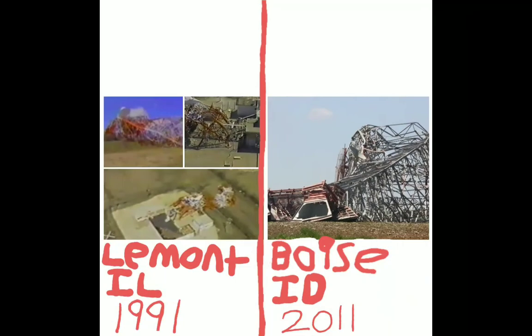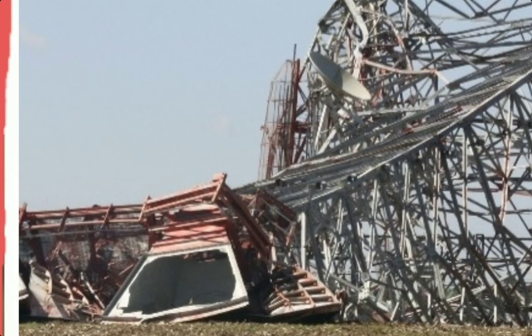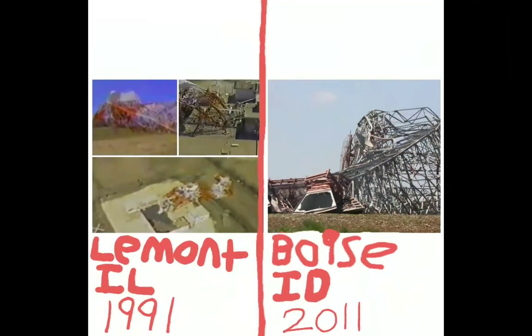But yep, these two Long Lines towers have the same fate. They both had incandescent beacons, but I really hope this one was beaconless, because in this picture I'd hate for the beacon to be destroyed, because it was blown over by strong winds, and both were blown over by EF4 tornadoes.